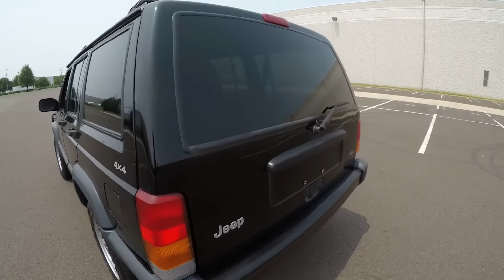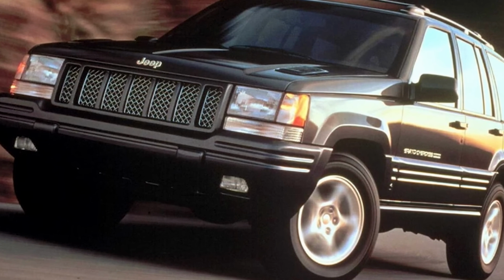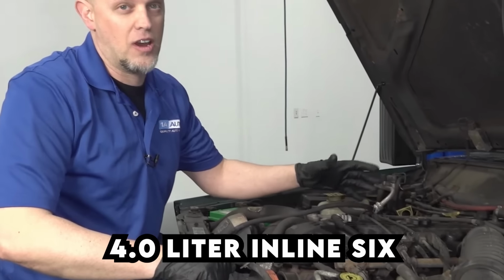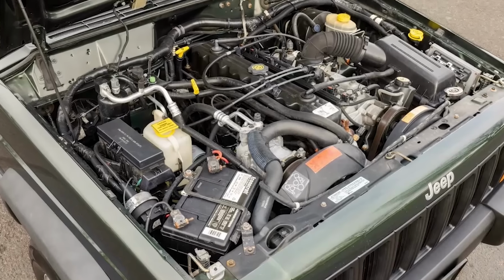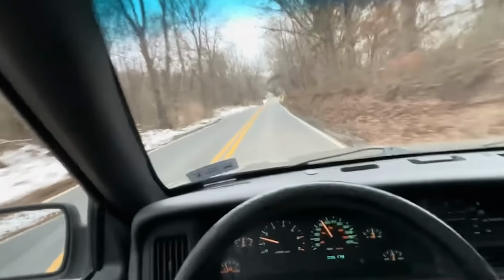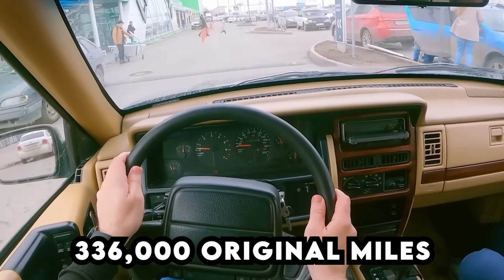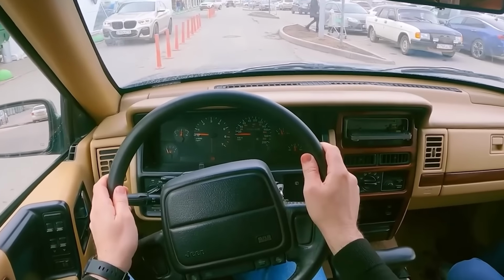But the real reason the 1998 belongs on this list has nothing to do with the body or the interior. It is all about what is sitting under that hood. The 4.0-liter inline-6 in the 1998 Grand Cherokee might be the most unkillable engine Jeep has ever bolted into anything. One owner on the Jeep forums posted that his 1997 with the same motor has 336,000 original miles and still fires up every morning without a single hiccup.